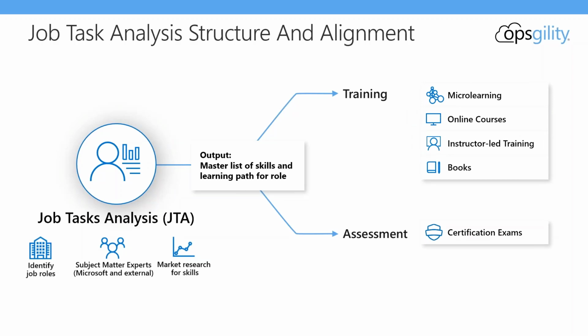For training, there's microlearning from Upskility and Skill Me Up, as well as Microsoft and other third parties. At Upskility and Skill Me Up, we offer modules that then roll up to courses, that then roll up to learning paths, so that we can help you make sure you remain aligned in your learning. You can approach learning in a more structured way with online courses through Skill Me Up, or go down the instructor-led training path through Upskility.